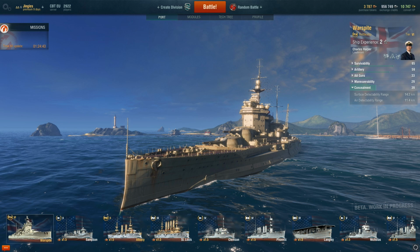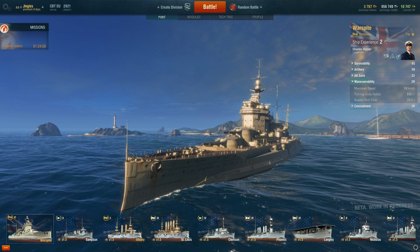It's relatively easy to dodge incoming fire in the Warspite, and that's because of its incredibly tight turning circle of only 550 meters, which is almost half of the turning circle of a Fuso. And that tight turning circle obviously has other benefits, because not only is the Warspite very good at dodging fire from enemy battleships and even enemy cruisers, but if you're even paying slight attention to what's going on around you, it makes it incredibly difficult to hit the Warspite with torpedoes.